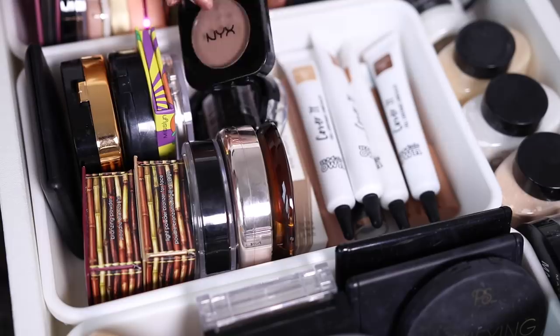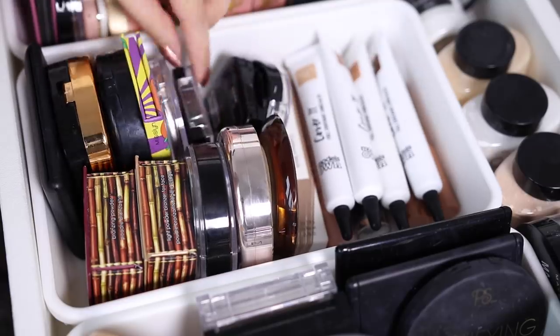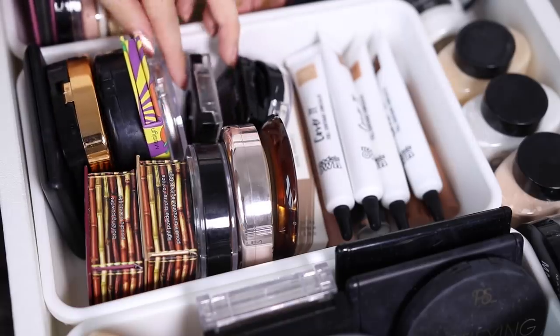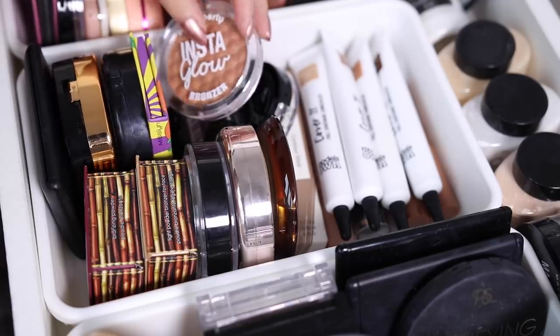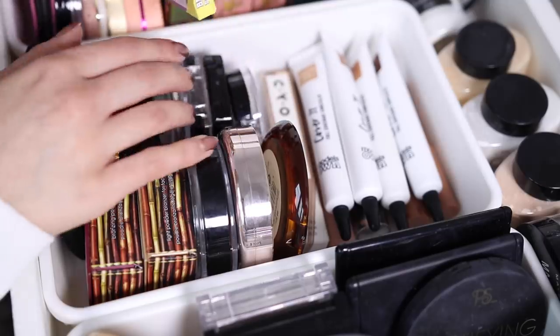You have a Me on. That doesn't look like a blush, that looks like a contour. I've got a Makeup Obsession bronzer, a Miss Sporty Glow bronzer. It's not even in shot. There you go. Got the Miss Lynn bronzer thing that I got recently.